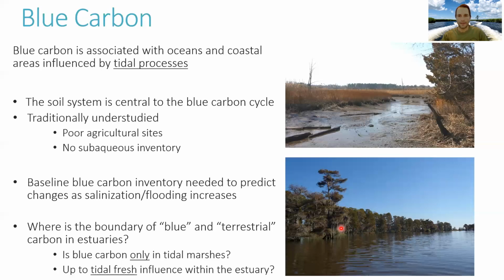And so I tend to think that we should think of blue carbon as anything within the estuary that's having any tidal influence with salinity. And so that would include our tidal fresh systems that have woody vegetation like the swamp, and our marsh systems as well. But this is up for debate.